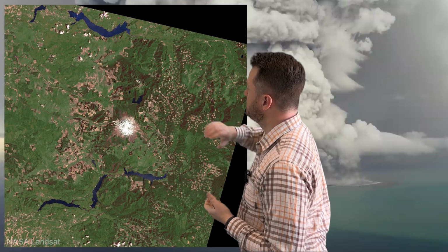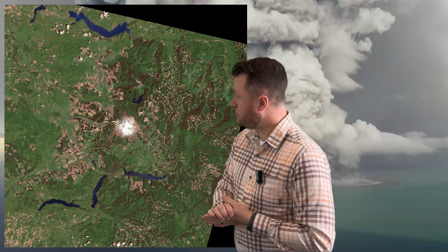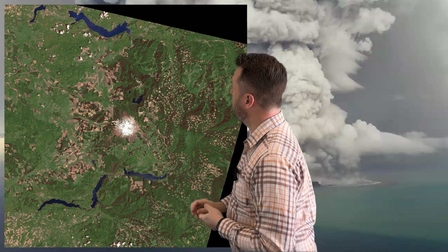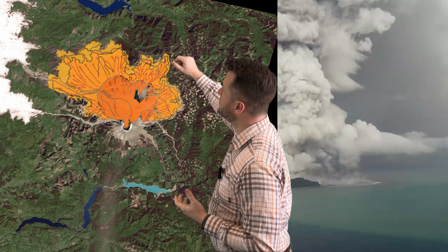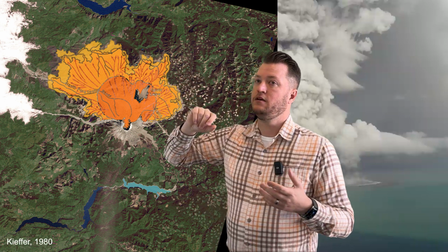This is Mount St. Helens, as viewed in 1979. It erupted in 1980. So we're looking at Mount St. Helens pre-eruption, but here it is post-eruption in 1980, and you can see the utter devastation that was created by this blast. Now we're going to add an overlay that shows you the extent of the actual blast damage itself. And you can see that this blast actually extended out as far as 19 miles from the volcano.